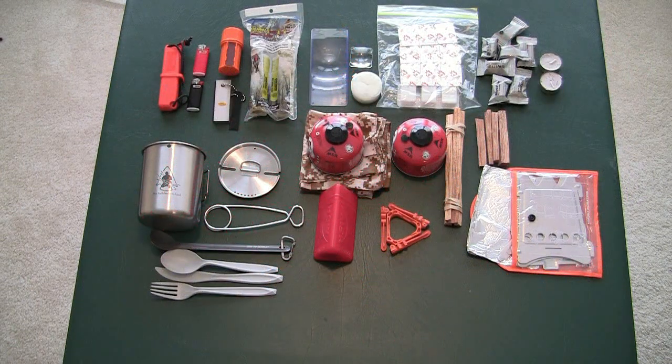The transition between shelter and water is fire. Do not underestimate the need and difficulty in making fire. I was once on a 17-day trek where it rained 13 days in a row. Making fire is not always that easy.